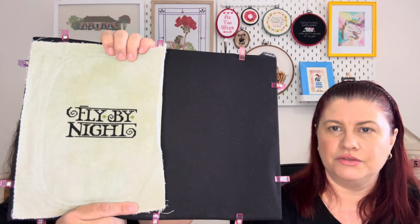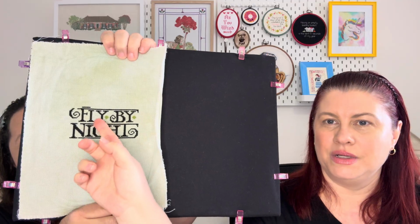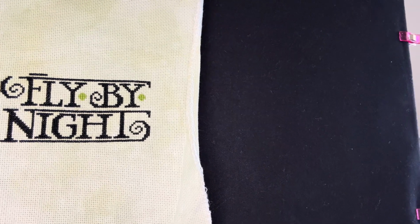So I thought it worked well with this pattern because there is greens in it. And you can see I've done a couple of the green dots in between the words, wherever they are up there. So you can see that the green does show up on it.